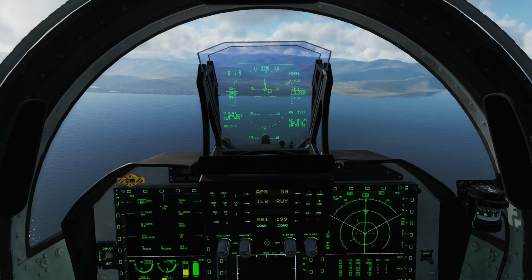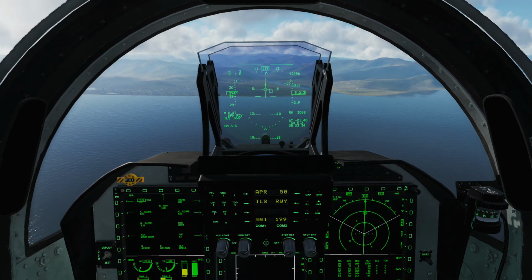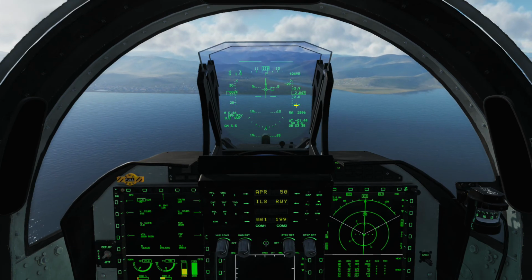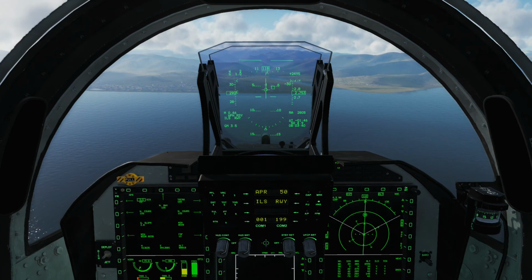And here we are again on the runway. So we are here on the runway, and wait, what? The simulator has hung. Okay, we are back again, and we are diving towards the runway.